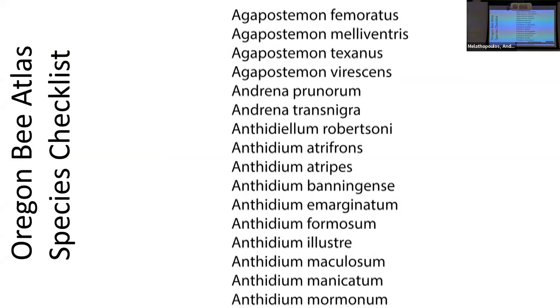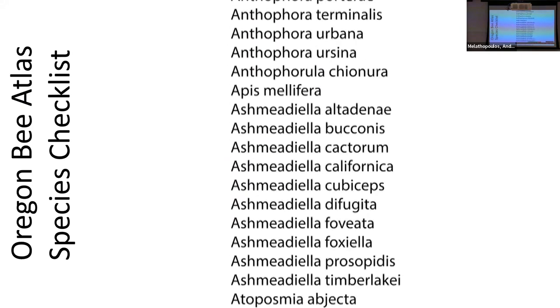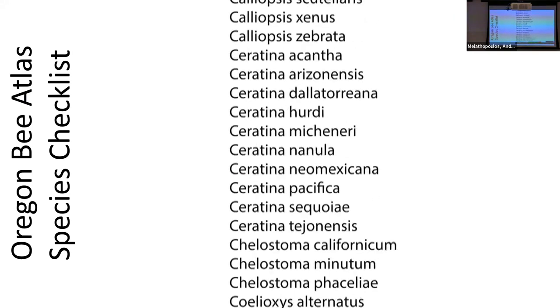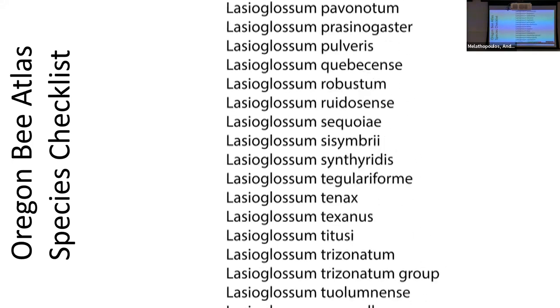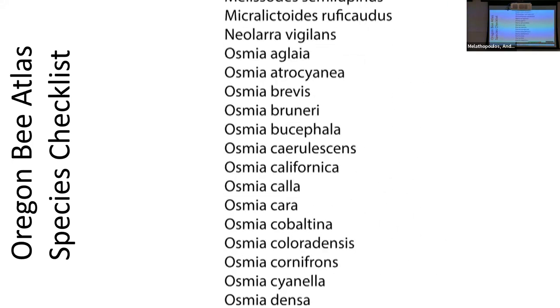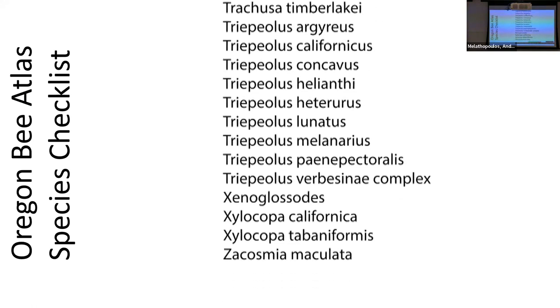And so these are the names to date for those 400. Look away if you have to. It's too many bees, man. So it's a lot. And this is, again, only 400. We have so many more coming and on deck.